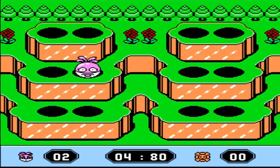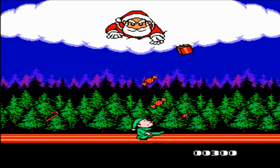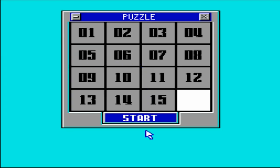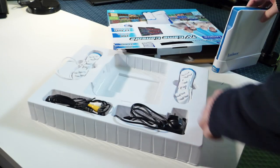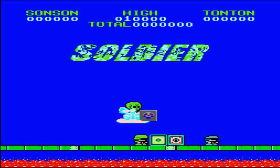In fact, the more I got to grips with this console, the more I got confused by it. I tried to put a good spin on things to start with. I tried to stay, you know, positive. But this is all utter, utter shit. I mean, what the hell even is this lightweight piece of crap? It weighs less than a guinea pig. I've picked up heavier cat turds from my front garden.